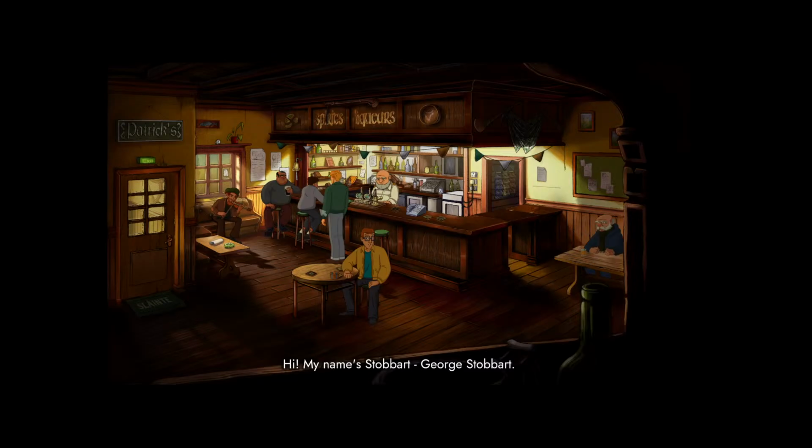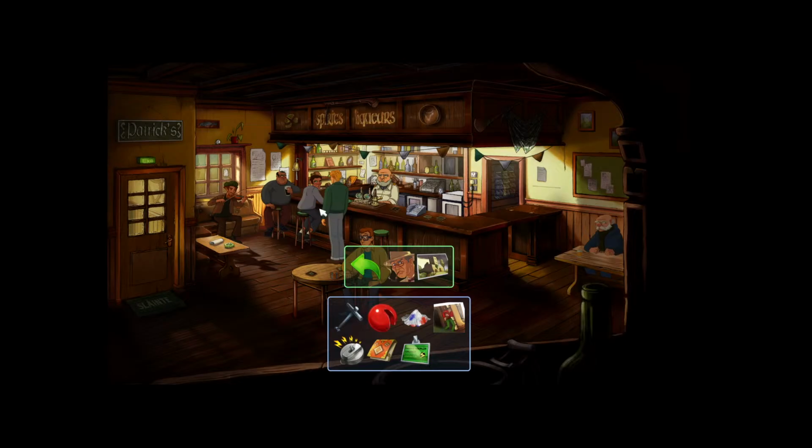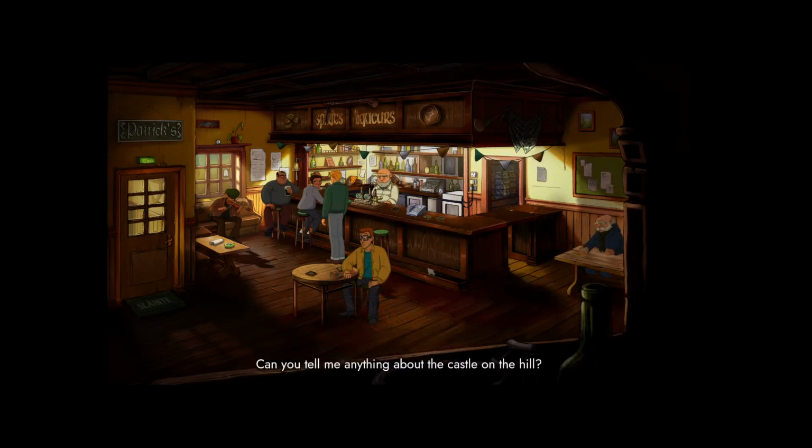Hi, my name's Stobart, George Stobart. Hello there, mister. What can I do for you? Can you tell me anything about the castle on the hill? Oh, I don't know much about anything. You should ask Mr. O'Brien here. He just joined up writing. Oh, would you be one of them history fellas yourself? That's right, Professor Stobart, Miskatonic University. I thought you said you were a reporter. Yeah, I am, but I studied to be an archaeologist.